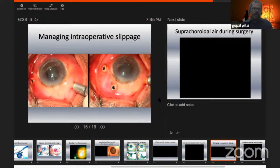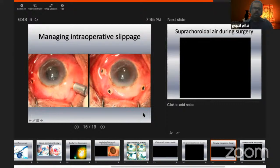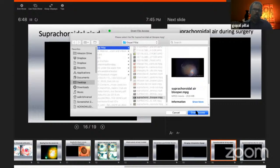So you may have to shift that particular thing to a nasal area later. Okay, next slide. So next slide is a patient where I was doing a retinal detachment surgery. It was almost the end of surgery. Everything was smooth and clean. I was just doing the final air fluid exchange and laser.